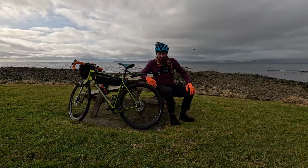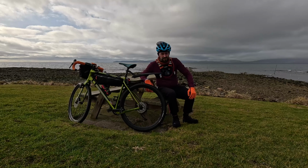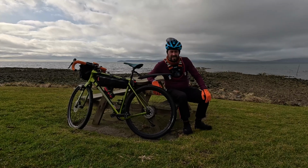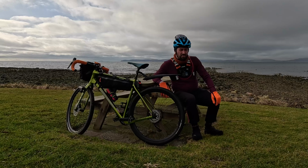Now, one of the things I'm looking forward to, we've got a westerly wind coming, and hopefully this wind's going to push me up the island. Because when I was coming down the string, I did feel as if the wind was quite strong against my face. So the headwind was slowing me down a little bit.